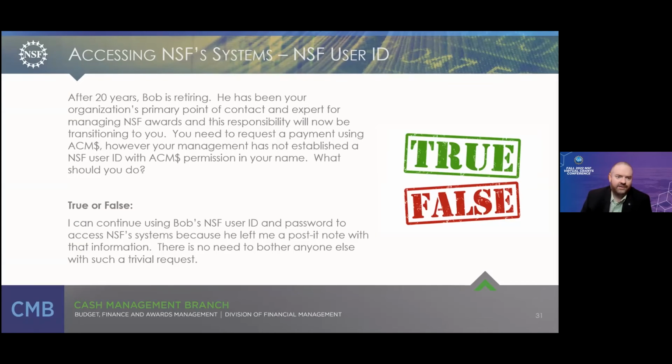Here's another use case. After 20 years, Bob is retiring. He has been your organization's primary point of contact and expert for managing NSF awards. And this responsibility is now transitioning to you. You need to request a payment using ACMS. However, your management has not established an NSF user ID with ACMS permissions in your name. What should you do? True or false? I can continue using Bob's NSF user ID and password to access NSF systems because he left me a post-it note with that information. There's no need for me to bother anyone else with such a trivial request.